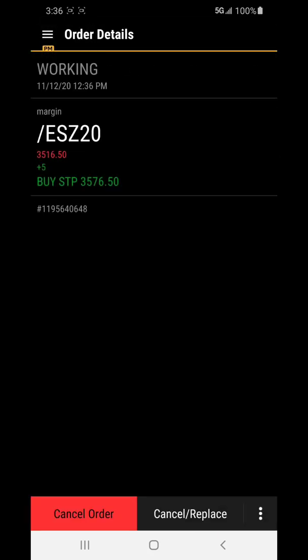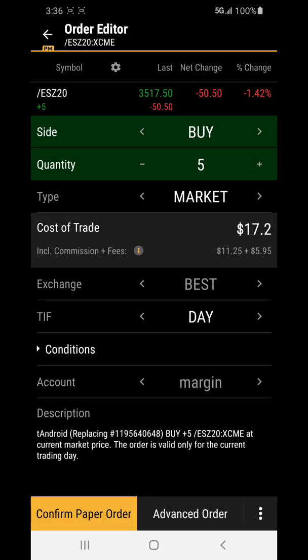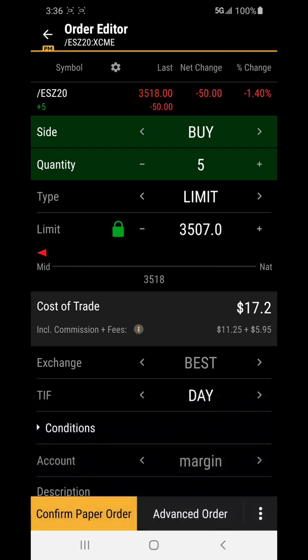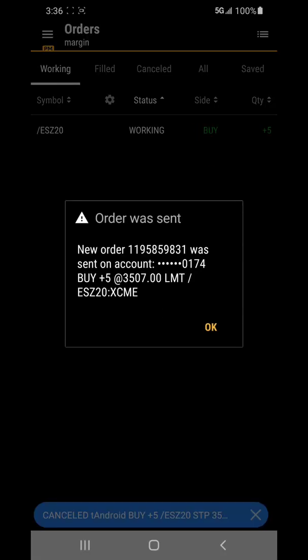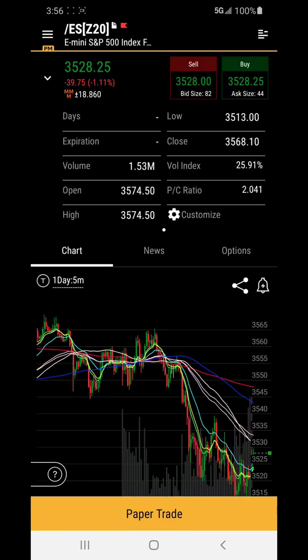So what we're going to do is change our order, and we're going to put in a limit order right now to get out of the market at a set price. And the price that we're going to put in is 35.07 even. We're going to put in 35.07 as our exit price, and we'll take that if we get filled, and if not, we'll move it. All right, so that's where we stand right now.